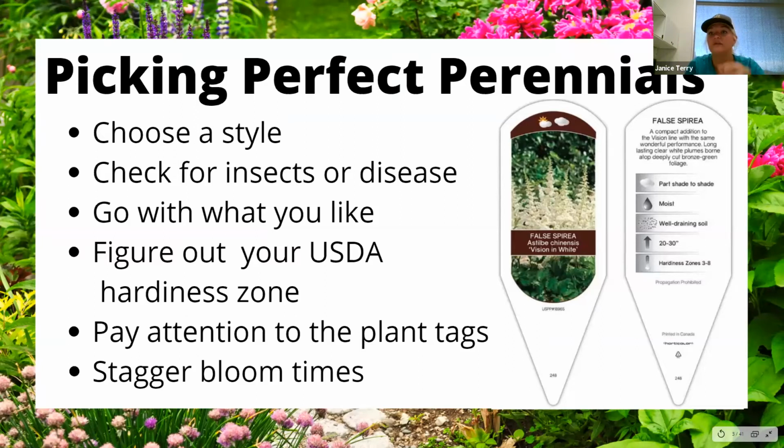If you look at the tag, it has almost all the information that you're going to need to make sure you're buying the right plant. So it'll have the sun exposure. Like I was talking about, if you have a really shady yard, don't try and grow plants that need full sun. You're just not going to be successful, and you're going to waste a lot of time and money.